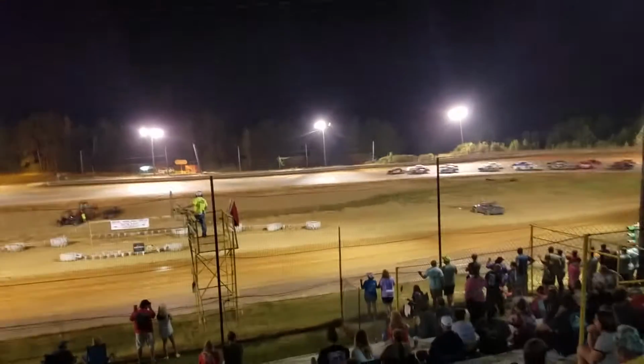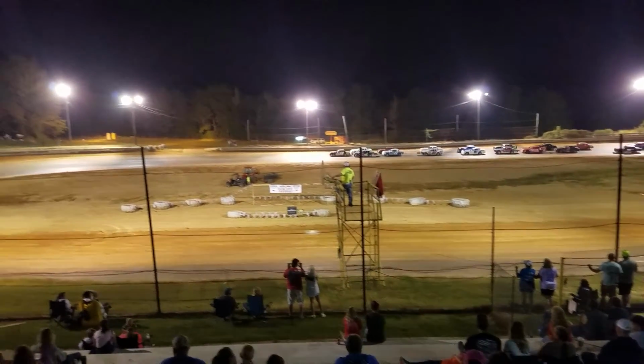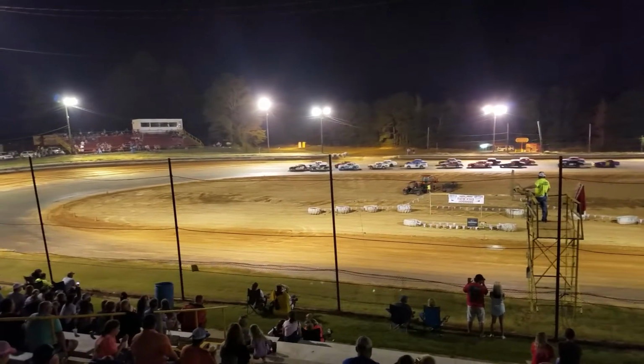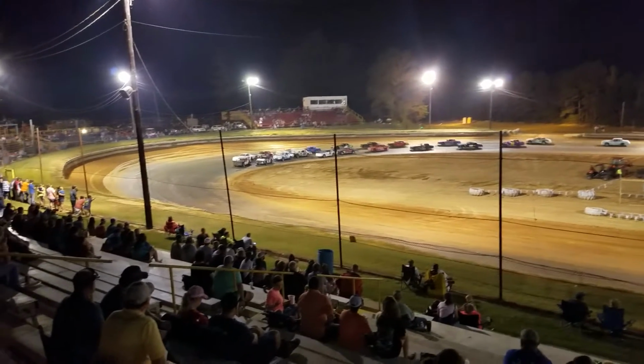All right, here we go. We're going back green flag racing here. The 54, Johnny Higginbottom is on point. The four right behind him, Devin Richards. And the 16 of Cruz on the outside. Here we go.